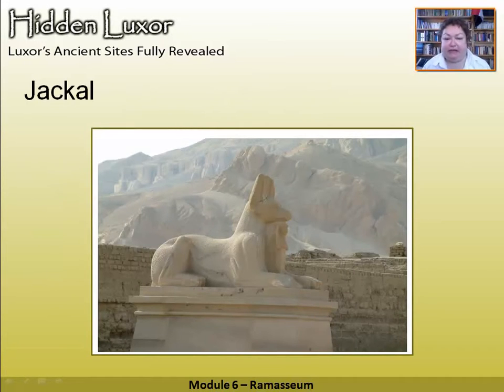So here's our little jackal. Isn't he sweet? These jackals have got a sort of kindly, almost benign, smiley face. They're really, really nice. Pharaoh in between the paws, being protected. And as I say, this went all three sides as a processional way round the Ramesses.